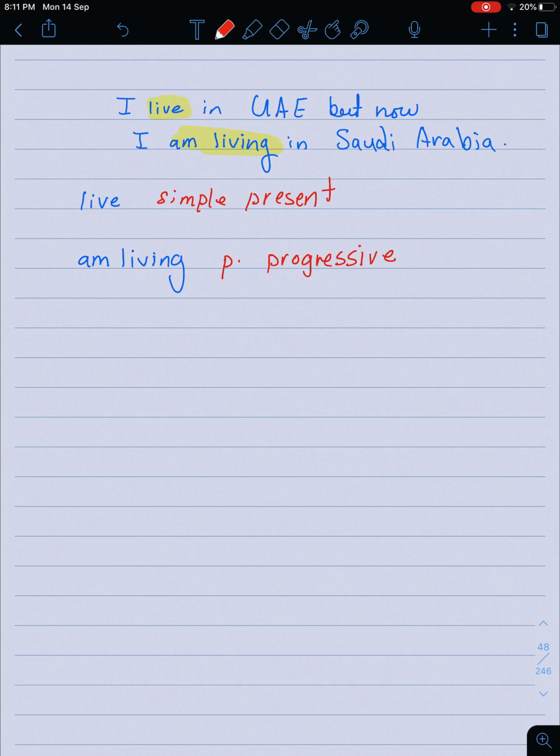Here, I live in UAE. This is talking about a permanent situation, so I used the simple present. I'm living in Saudi Arabia right now. This is a temporary situation, so I used the present progressive, which continues for a temporary period in the present.